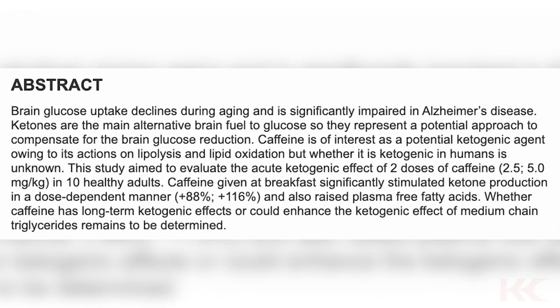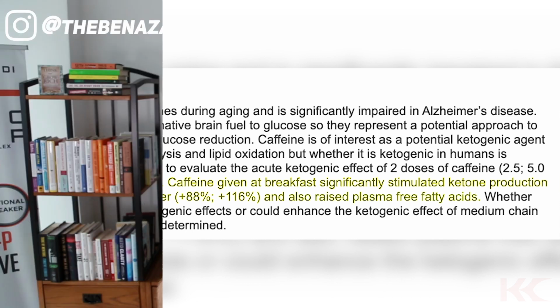You want to also make sure you're using organic coffee beans. There was a study, check this out, that showed participants that consumed caffeine in the form of coffee doubled their ketone production. And you can see the study here. Caffeine given at breakfast significantly stimulated ketone production in a dose-dependent manner and also raised plasma-free fatty acids. So by consuming caffeine, it's teaching your body to utilize its fatty acids for fuel to break down those triglycerides. And what happens next is ketones are produced. If you want to read this study, I'll put a link for it down below.